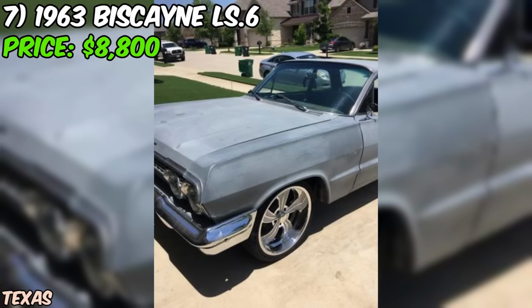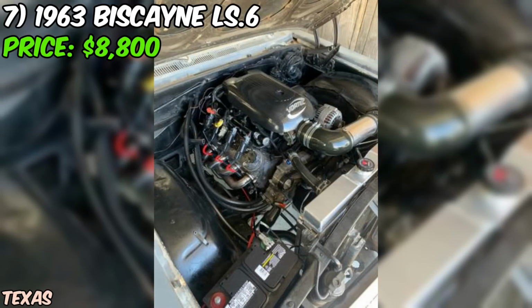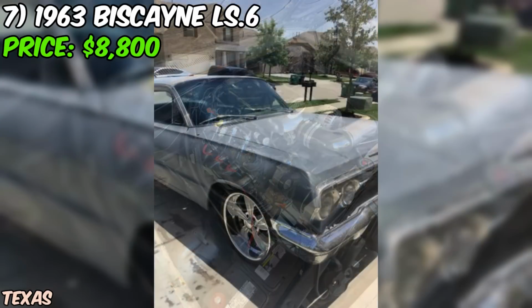We're taking a closer look at a 1963 Biscayne LS6 that's up for grabs on Craigslist. This classic ride is priced at $8,800, and let me tell you, it's got some serious potential. First things first, let's address the condition of the car. The seller mentions that it's in fair condition, which means it's not perfect, but it's not a complete rust bucket either. The body is straight, but there is some minor rust on the right lower quarter panel. But hey, that's just an opportunity to put your own personal touch on this classic beauty.